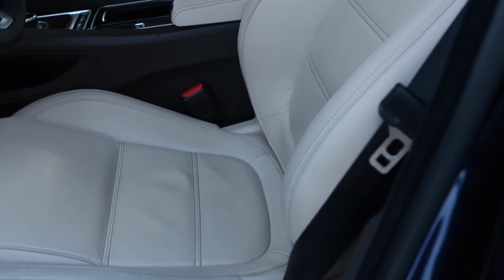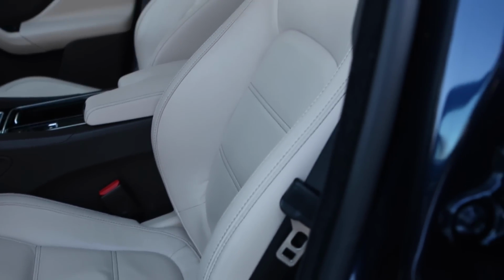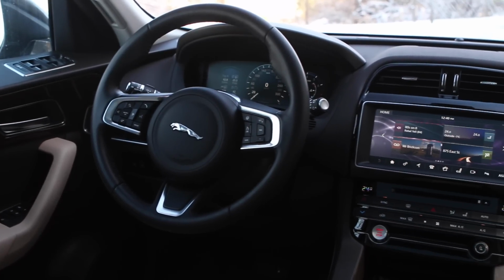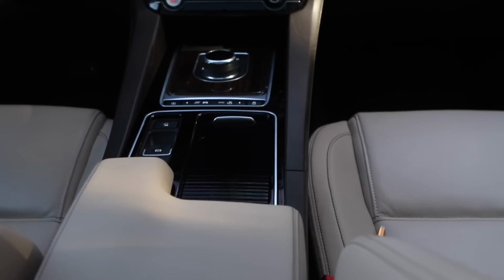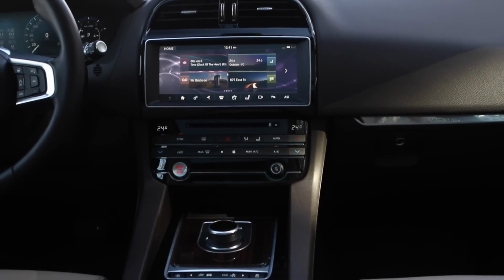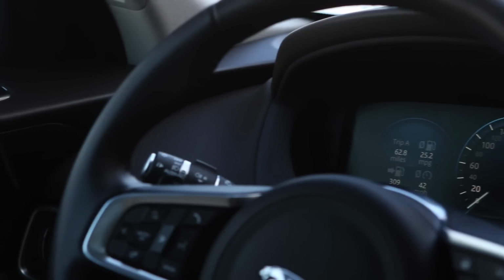The seats are heavily bolstered and rather firm. I can't say they're all that comfortable for a long drive. In a car like this, which is not exactly loaded with sporting pretensions, I'd rather have a softer, more supple seat. This car is also equipped with a Meridian surround sound system, which kind of failed to blow me away.